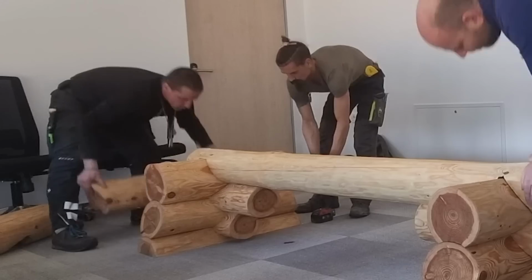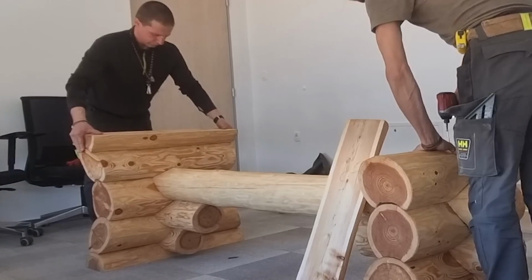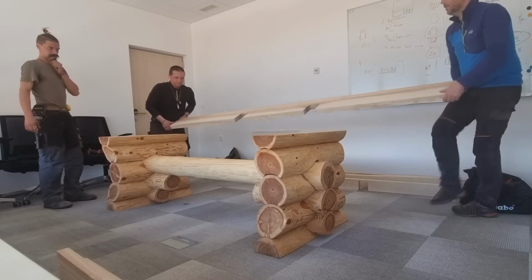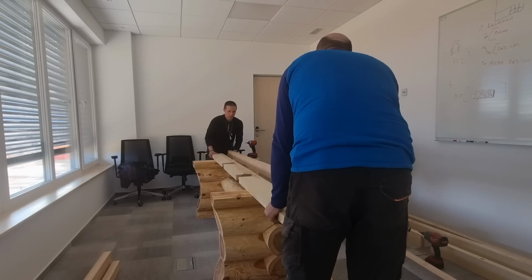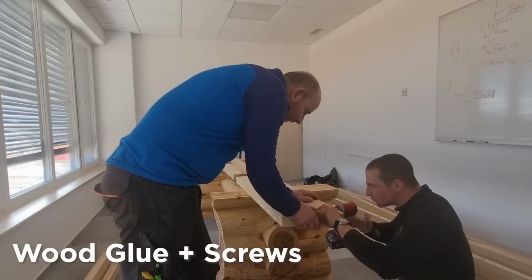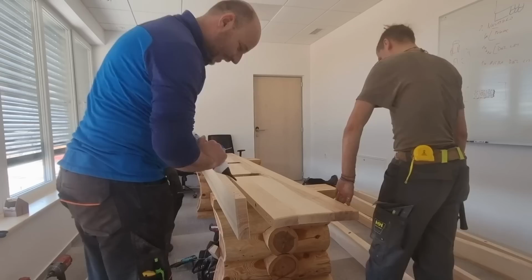Our old and locally well-known client asked us to build them a massive meeting room table. Together with the client, we decided to build the table legs from logs, which are made from larch wood. To connect the table boards, we used wood glue and screws, because the table is 3 meters and 20 centimeters long, and if we had glued the table before bringing it to the meeting room, we couldn't fit it through the staircase of this building.